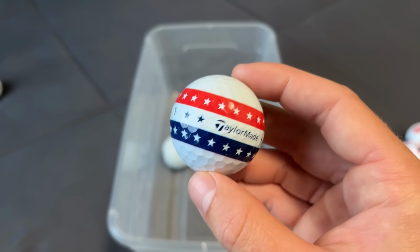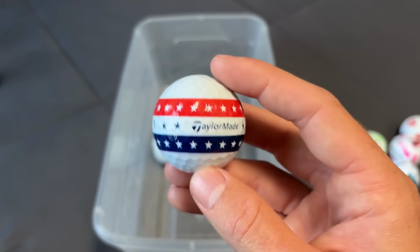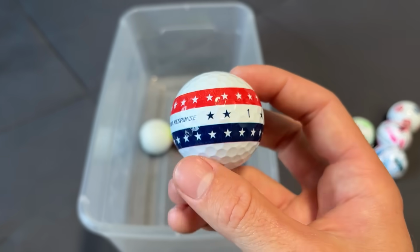And this is a TaylorMade Tour Response stripe. Usually they look pretty basic, and it's just a green stripe around the ball, but this one they made during 4th of July, so it's super cool that we found one. This was a limited edition ball, and I'm super stoked that we found it.